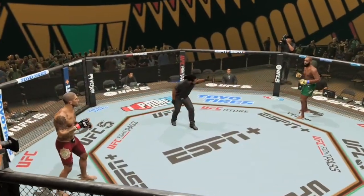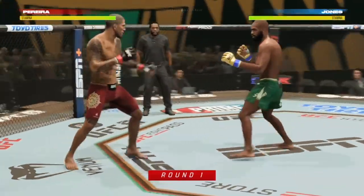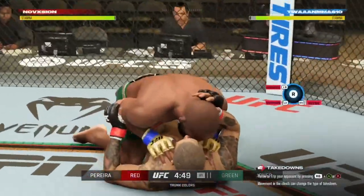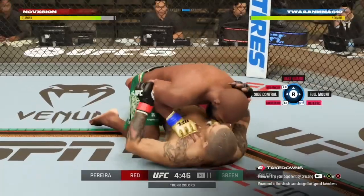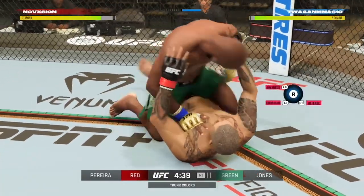So here is John Jones with his reach approaching 85 inches, a difficult proposition for any opposition. Jones here immediately takes the center of the octagon. We'll see how he approaches the early moments in this one.